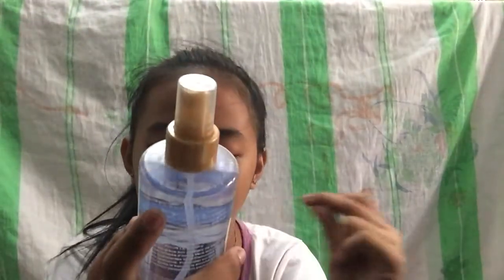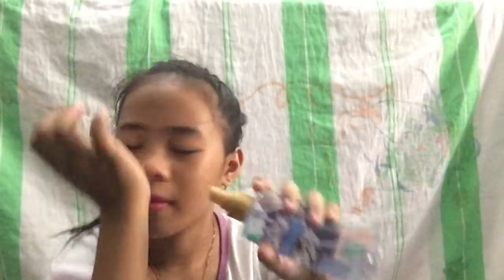I got this Victoria's Secret. This is a replica, guys. I think this is SG Authentic. Charot. Siyempre, joke lang. Ito ay fake lang kasi binili ko dito is 250 pesos. I'm sure that this is fake. And this is a Victoria's Secret in Honeysuckle, Gala Apple, and Stephanotis flavor. Ito siya. Ang bango niya. Like, ang bango-bango. Diba?